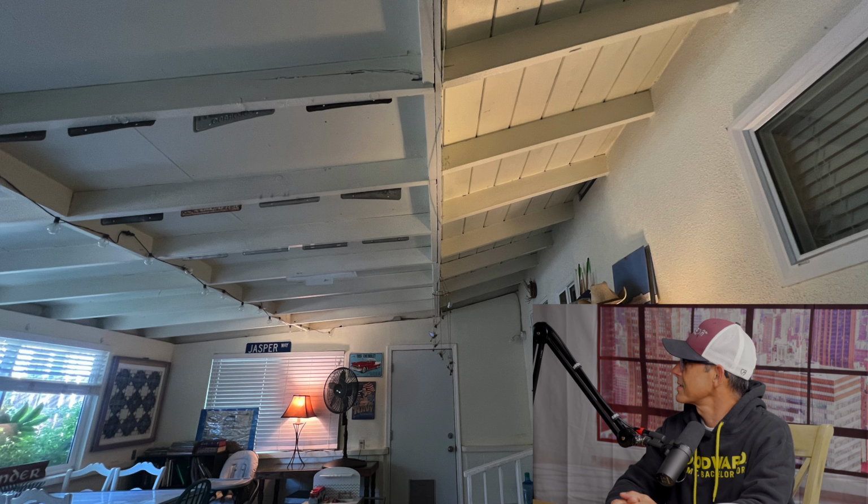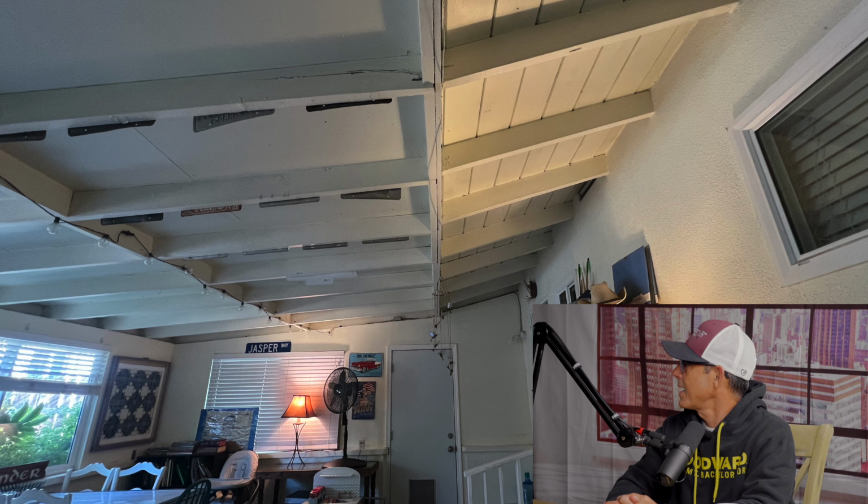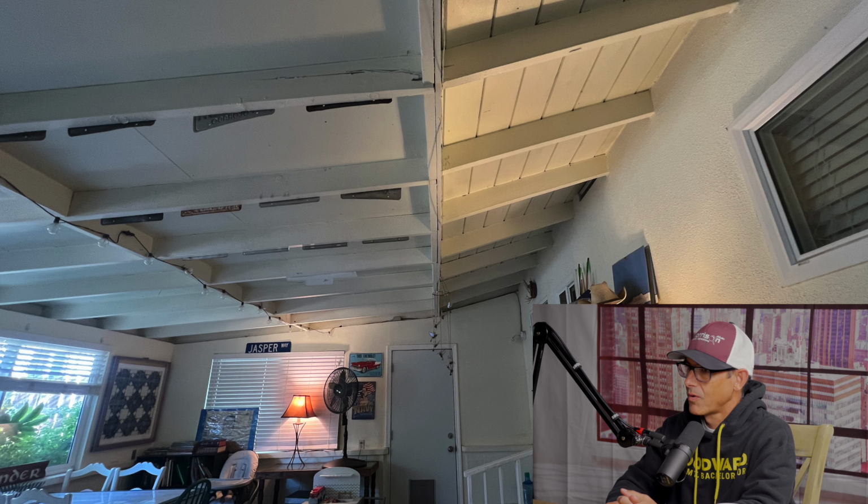2x4s or 2x6s? 2x4s. Yeah, they're just coming out of the edge of the house, and it looks like the exterior wall is handling most of the load. They actually had cinder block on the other side of the wall. They did. Okay. So please tell me you didn't walk on that. No, of course not. Definitely wouldn't want to walk on that.